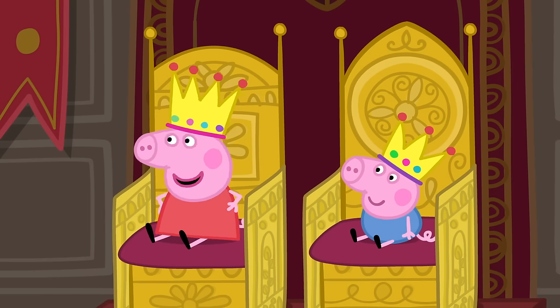What is that monstrosity? Is it allowed at the sailing club? Hello! What a marvelous day for sailing! Hello, Grampy Rabbit. Peppa, you look sad. What's the matter? We can't go sailing because our boat has sunk. Oh, dear. Why don't you hop onto my hovercraft? Hooray! I really don't think this is quite... Hold on to your hat!